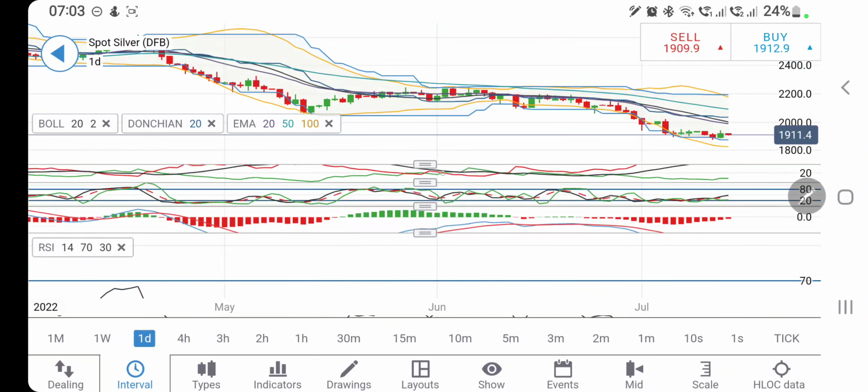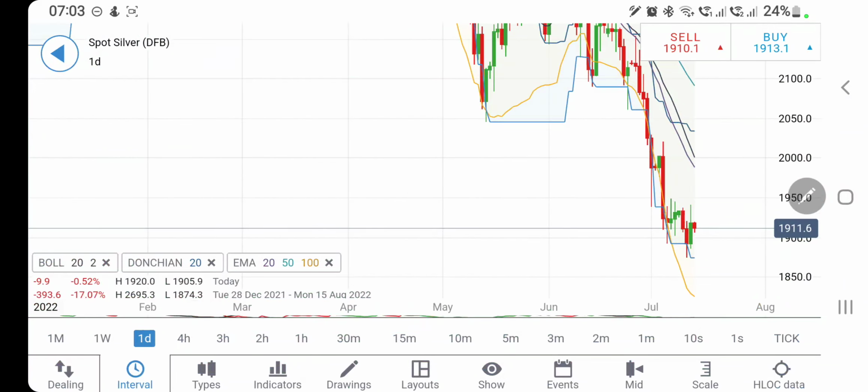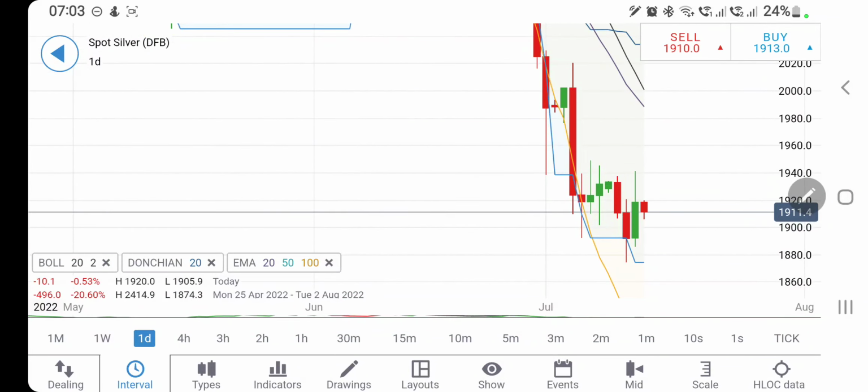RSI is looking downwards, and if you look at the daily charts, on the daily charts you will find here, see lower highs are getting displayed. It means even if it rises beyond 1920, we may see the 1935-40 level providing a very strong resistance, and any move beyond 1940 should be a good level to go long for 1950, and beyond that it will fly high. That could call for a strong bullish move, so be watchful of that.